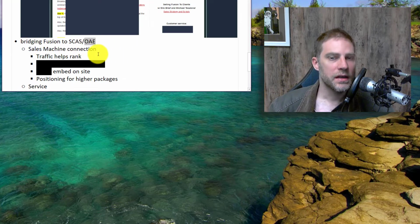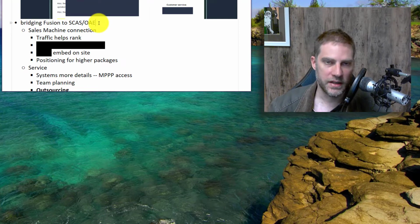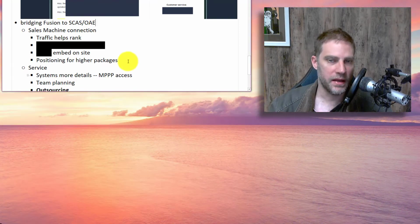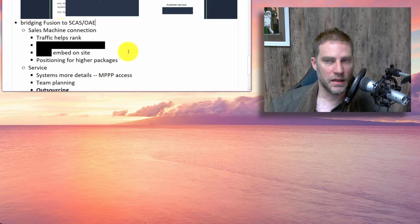So, sales machine. Actually, traffic helps rank. If you integrate your sales system with your website in the proper way, there are a few things you can do that will actually help you rank long-term. It'll give your website more authority. There's a specific set of ways in which you can do that. It gives you more opportunities for some low-cost marketing.